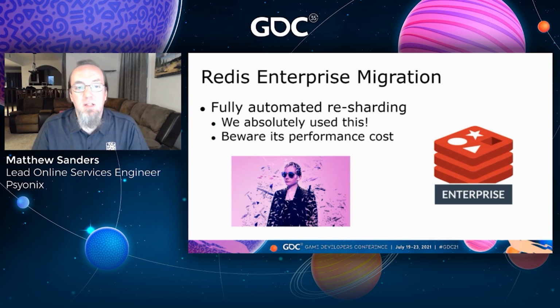Next, let's talk about migrating to Redis Enterprise. In our view, the best feature of Redis Enterprise is its fully automated resharding. This means we can increase our cluster size, that is, add shards to scale horizontally, with a few clicks, and the data in the database is automatically redistributed across the updated cluster with no downtime. And yes, we use this during the free-to-play release.